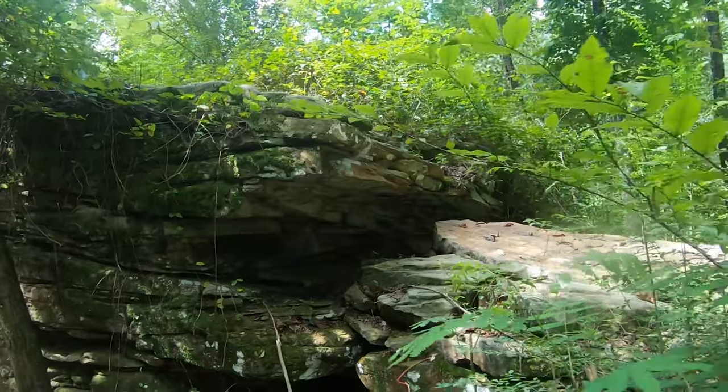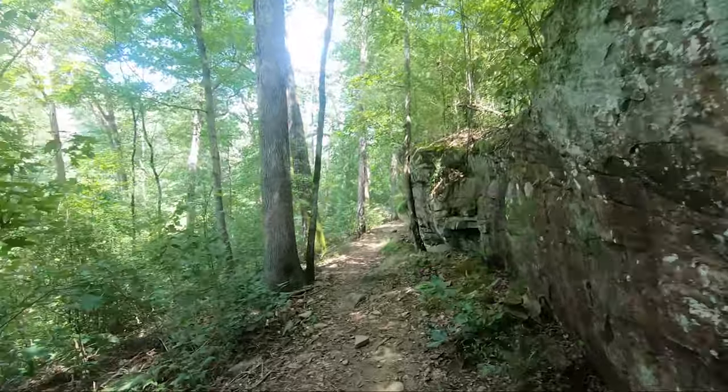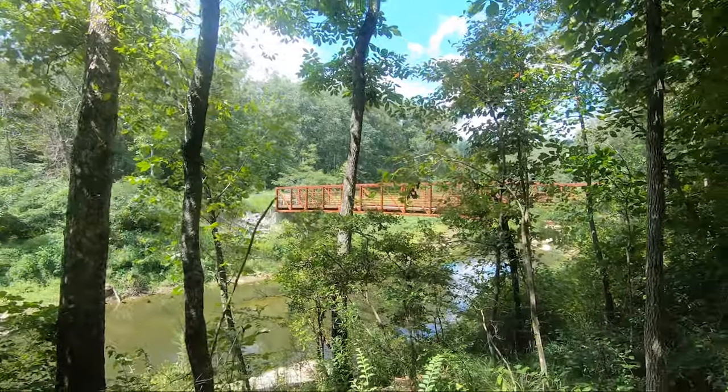That's got to be for bikes, because it's showing like a trail over that, and it's got that electrocuting sign. Yeah, that would be difficult. You would have to jump off of that. Wouldn't go that way. Out to cross over the creek, and it's a cool bridge.